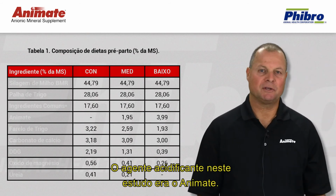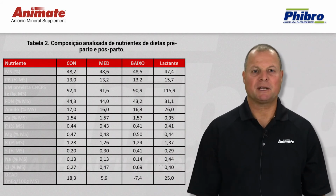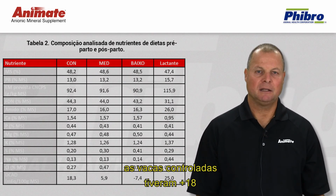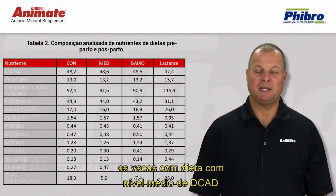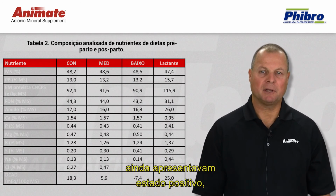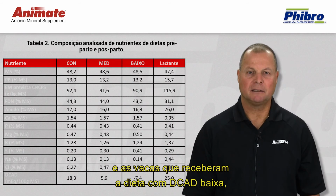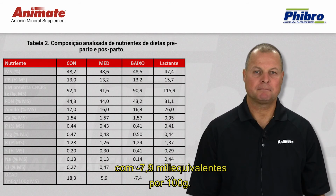This chart just illustrates for you some of the key nutrient contents of the diet. Pay particular attention to the level of DCAD. So in this study, we had 3 levels of DCAD. The control cows had a plus 18 milliequivalents per 100 grams of dry matter. The cows fed the medium DCAD diet were still in a positive state, and this diet was 5.9 milliequivalents per 100 grams of dry matter. And then the cows fed the low DCAD diet, and this diet was negative 7.4 milliequivalents per 100 grams.